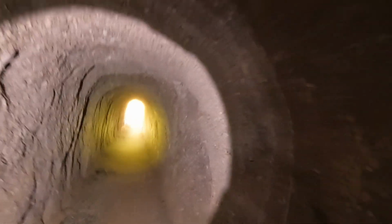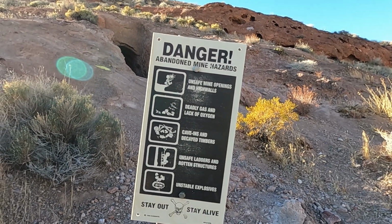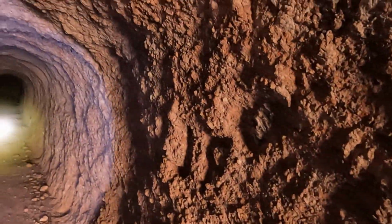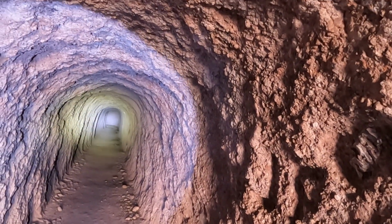I can't believe they got that danger sign. Oh, I didn't show it to you guys. But they warn you to stay out of this and stay alive. But yet it's wide open next to the road. But clearly it hasn't collapsed at all. So it's pretty stable at least. Fear the danger.